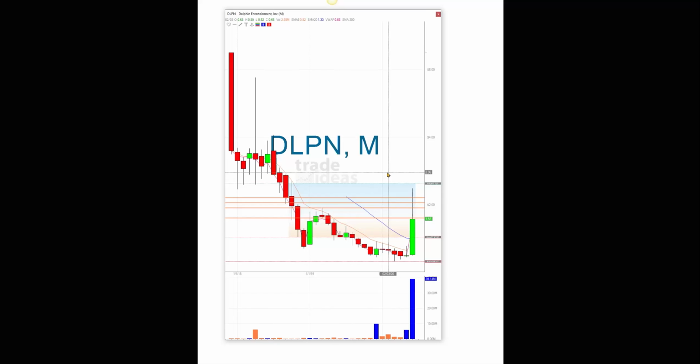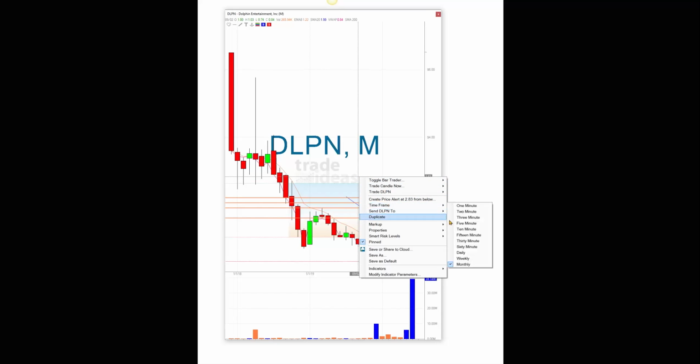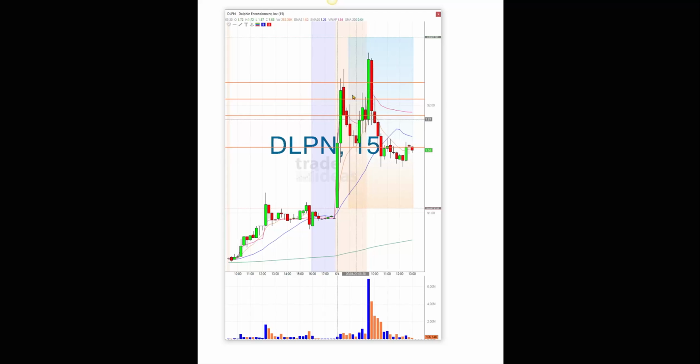So that was another great start to the day. Let me bring back the 15-minute time frame. This is all in the pre-market that I did all that. Once the market opened, it zoomed up higher. I did not get back in it. But again, one of these low float situations, only 16 million in the float.